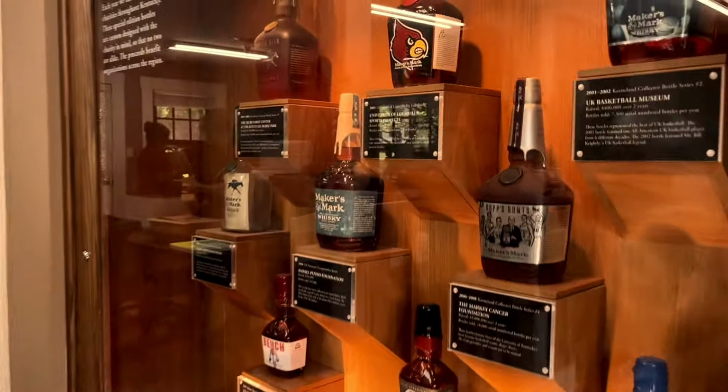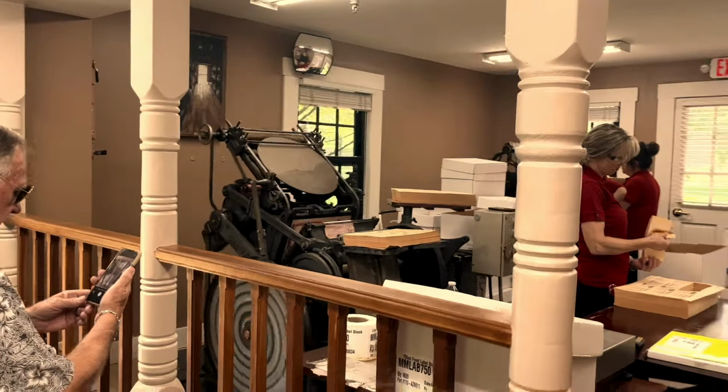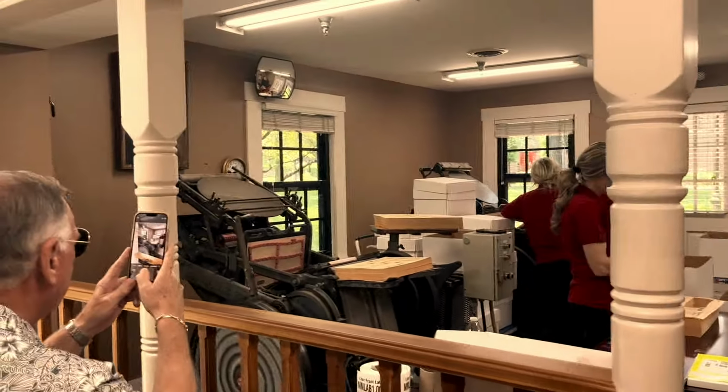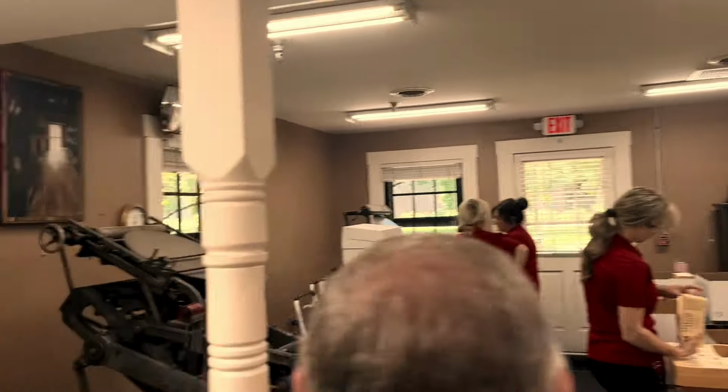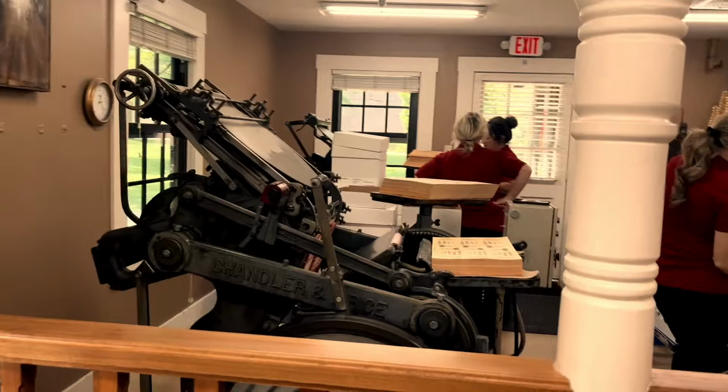So this is the label making room. As you can see, there are a bunch of old bottles that they've made, labels they've had in the past. But this is where they make the old labels the same way they did in the old way, and they're all hand torn. Sorry about this video being really noisy, so sometimes we're going to do some background reduction, and it doesn't work that great, so hopefully it won't be too bad.